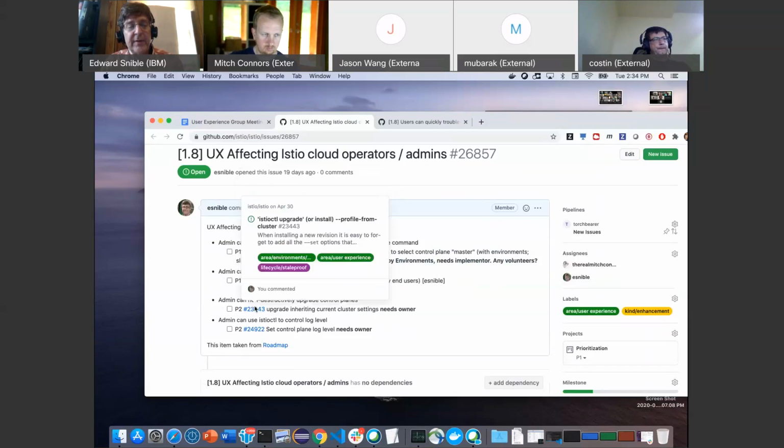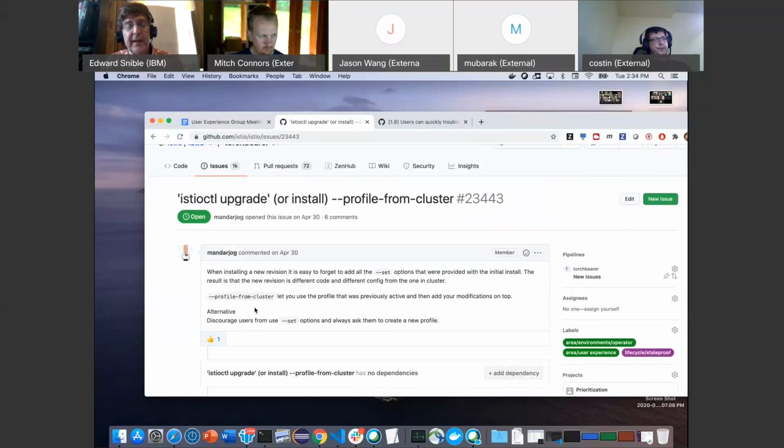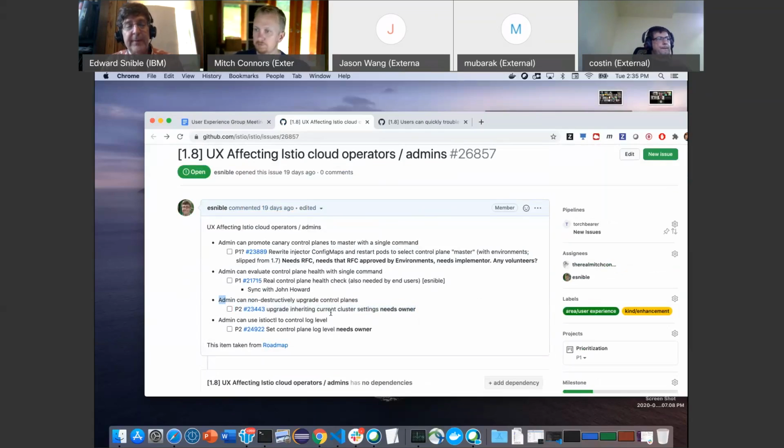This item, admin can non-destructively upgrade control planes. This item is not about the stuff that Lynn was talking about last week, where a user wants to make some changes to some things but not deploy a new control plane. This is for administrators who want to pick up any customizations from their current cluster and use that as their Istio operator. So this option is just to add this profile-from-cluster Boolean that sort of says, go out and get my current configuration and try to use that. It should just be a few lines of code. But it's not going to be the default because many people hate it. Many people feel you should always create from a well-known version checked into version control.